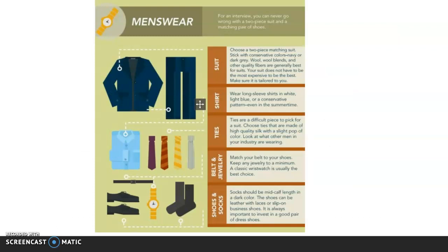Some other things to think about. This is for menswear, what to wear. So obviously a suit, if you have it, is great. Stick with conservative colors, navy or dark gray. If you don't have a suit, guys, and I know a lot of you don't, a pair of khakis, a dress shirt, a tie, and a sports coat is fantastic. If you don't have a sports coat, a tie and a shirt and khakis are fine.